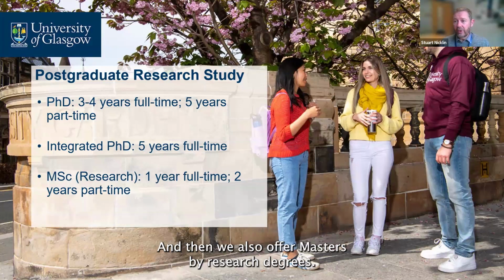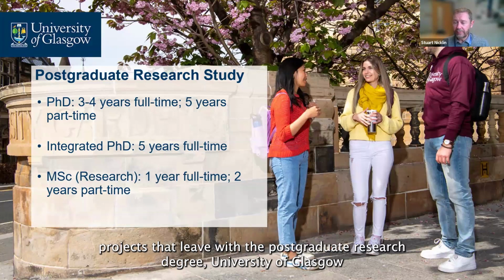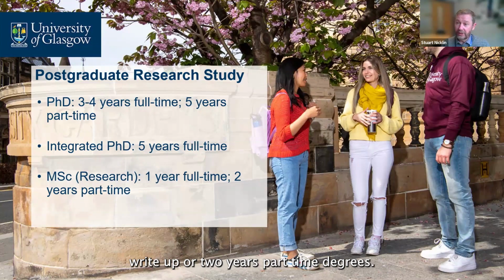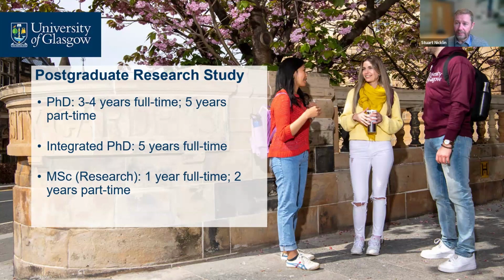And then we also offer Masters by Research degrees. So these are a shorter version, an opportunity to do a shorter research project and leave with a postgraduate research degree from the University of Glasgow. And these are 1-year full-time degrees with a year to write up, or 2 years part-time degrees. So there's a range of different postgraduate research degrees that the college offers that you can think about when you're considering your application.